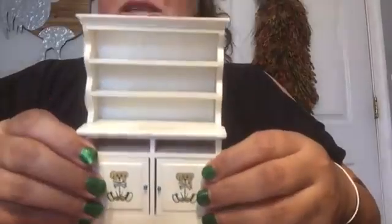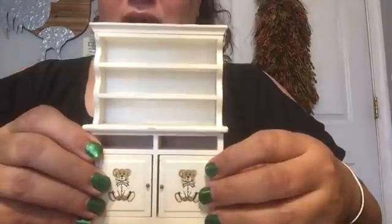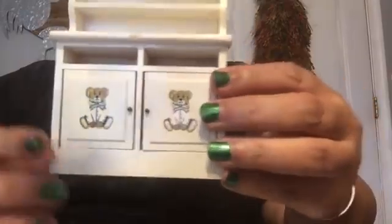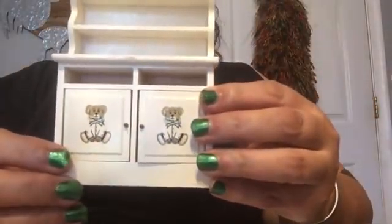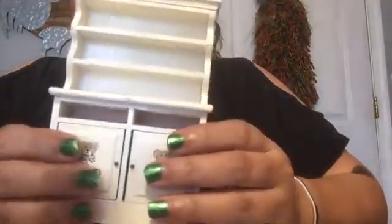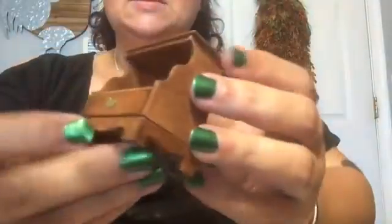So the first one is this cute little hutch, and I thought it was really pretty. Then it has little teddy bears down here at the bottom. It even still has the little knobs. I don't know. I'm trying to look. Yeah, I thought it had like a more individualized wood design in the back, but it doesn't. But on the back it says 1950, and I just thought it was really charming. Now this whole bag, everything that I'm sharing with you was $9.99.